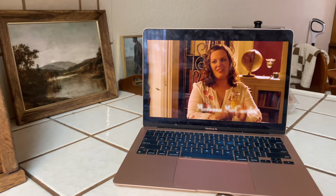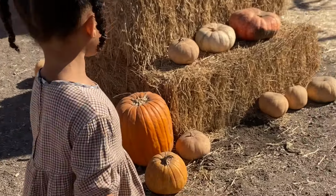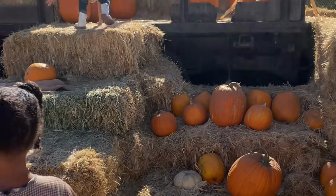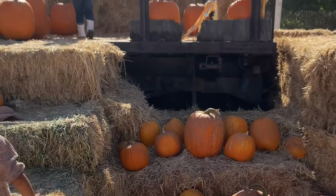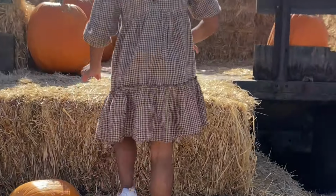After that, we headed to the pumpkin patch, did a little pumpkin patch play date, and that is always such a good time, seeing good friends and having good company, watching the kids play, supporting local businesses. I am all here for that.